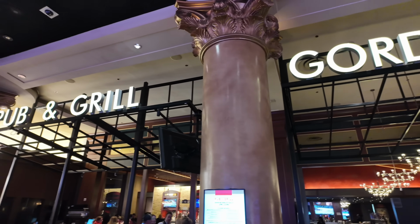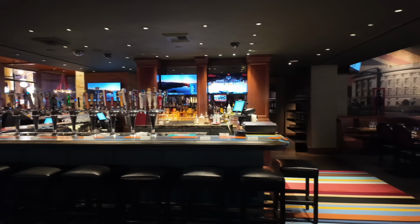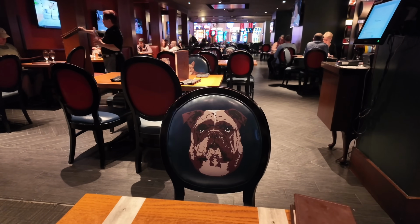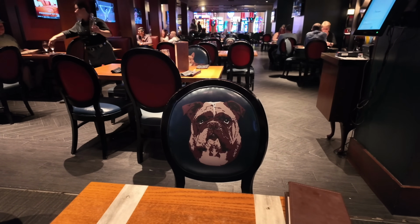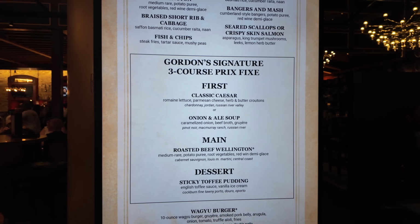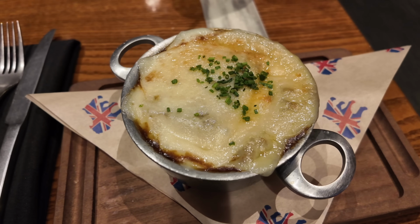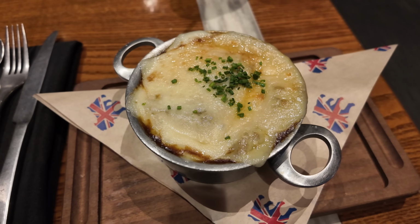I was really excited about this one because I loved the beef Wellington at Hell's Kitchen, and this version was supposed to be the same. This cute puppy chair joined me for my meal. I went with the 3-course prix fixe menu for $89. I chose the onion soup, the beef Wellington, and the sticky toffee pudding for dessert.